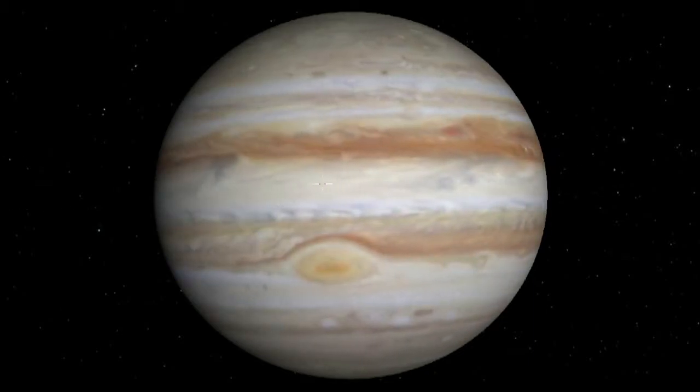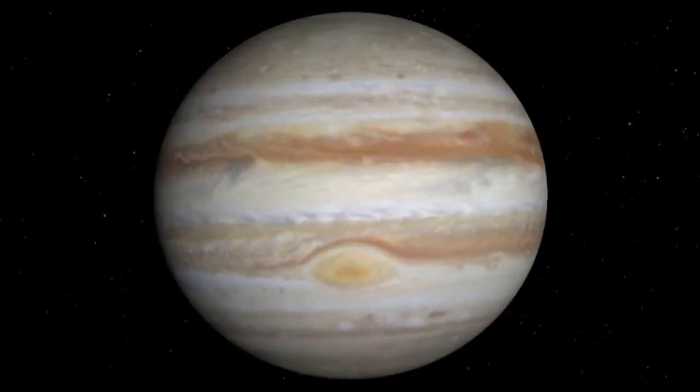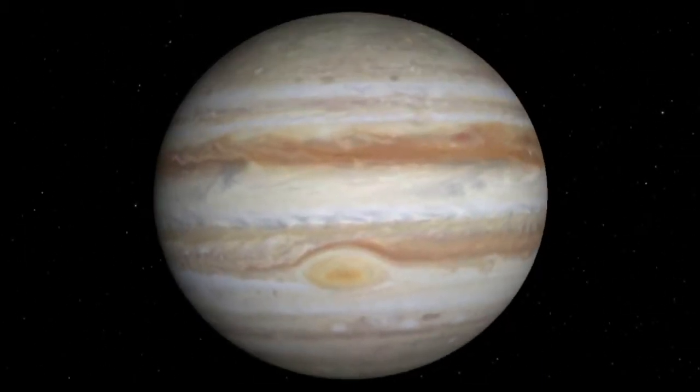And you can see that it's got this big red spot right there, which astronomers call the Great Red Spot, because we're not very creative apparently. And that's basically a giant cyclone, like a hurricane. It's a big storm on Jupiter. Yeah, kind of a permanent storm. And it keeps going.